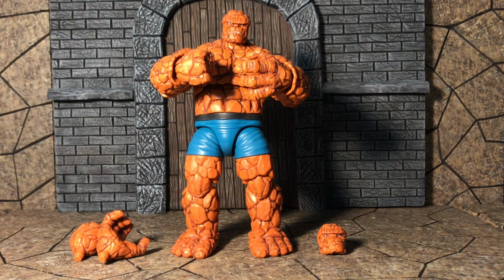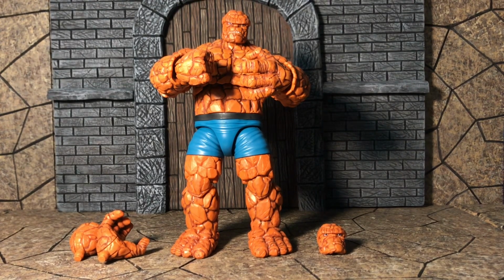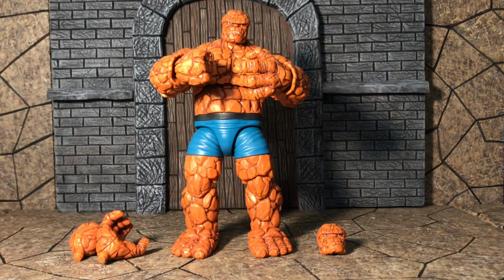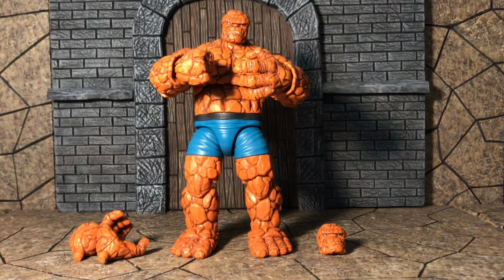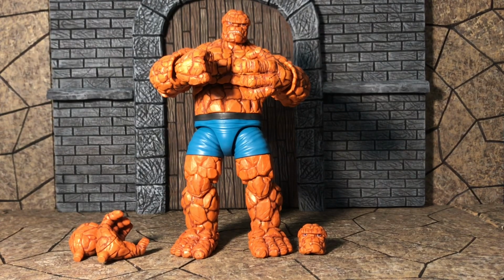Okay, coming in at number 10 is Marvel Legends, The Thing, created by Jack Kirby and Stan Lee all the way back in 1961. He is the grimmiest of Bens. It is The Thing. When this came out, I was all over it. It is a Walgreens exclusive, and for just $20, you get this behemoth of a plastic action figure that finally completes the first family of superheroes.